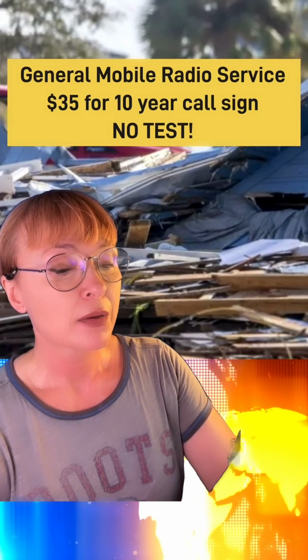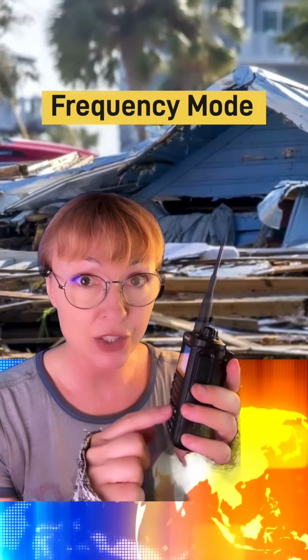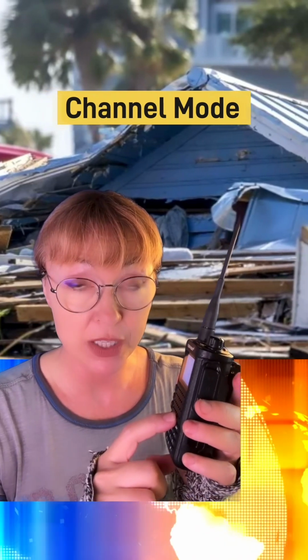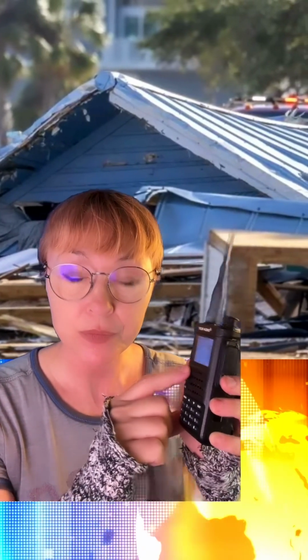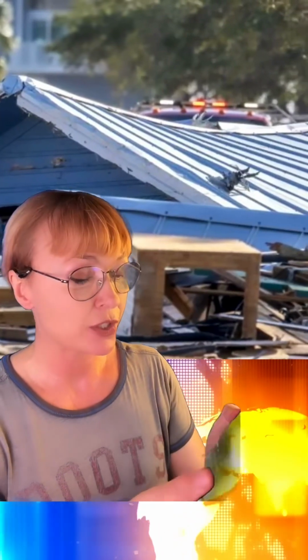So, welcome. First of all, the very important thing you need to know is there are two modes in your radio. A frequency mode where you enter the frequencies and a channel mode where you store the frequencies. You do not want channel mode if you are now entering the frequency. So we don't want that. We press the button, it will say VFO or a V and an M, which stands for VFO and memory. So we're in frequency mode.